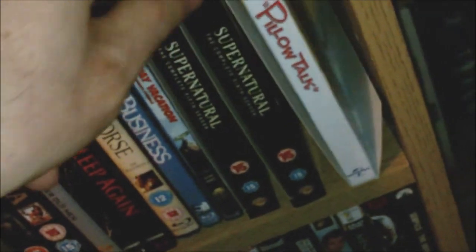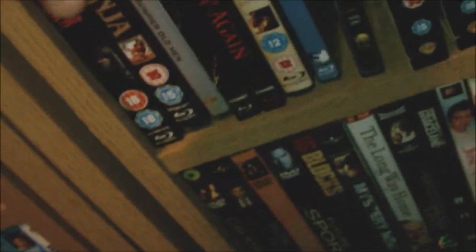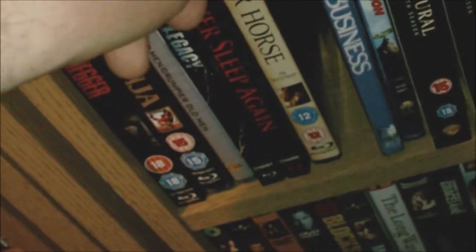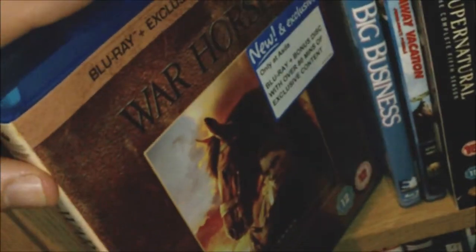Down here, digibook version of Pillow Talk, Doris Day film. We've got season 5 and season 6 of Supernatural, and Runaway Vacation, which is, I don't know what version, I think that's a Dutch version of that. Again, American version, it's Big Business, but it's Region A and Region B, so it's not totally multi-region. Warhorse, this is the Asda version, so it's got the same exclusive, a lot of extras as the American version. Because if you got the steelbook for that, you missed out on the disc extras, which there's quite a lot of.